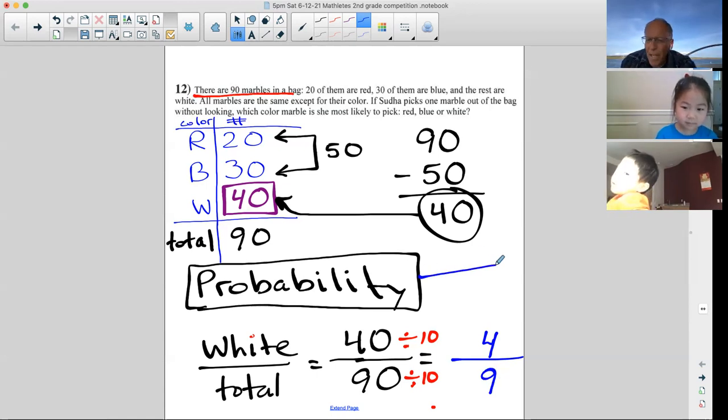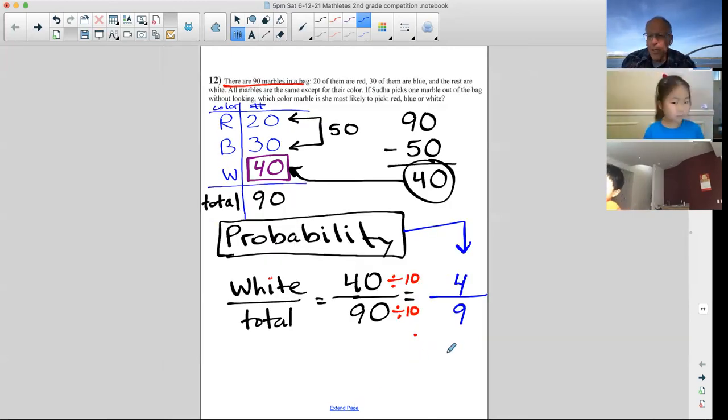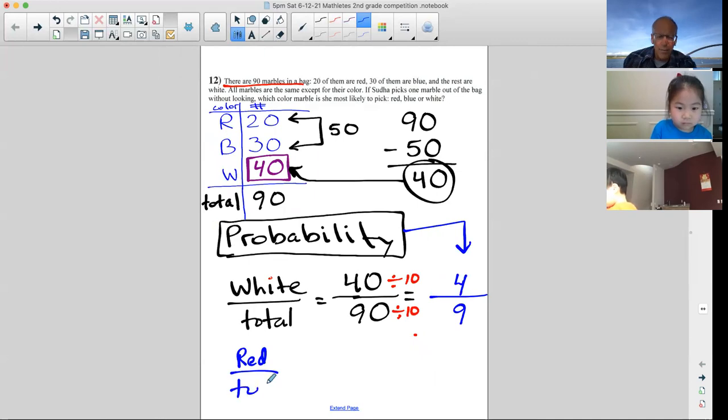The probability of choosing a white marble is 4 in 9. So every 9 times you pick a marble, you would expect to choose 4 white marbles. Can you tell me the probability of choosing a red marble? What's the probability of choosing a red marble? Any ideas?